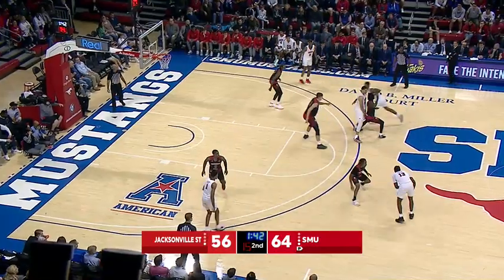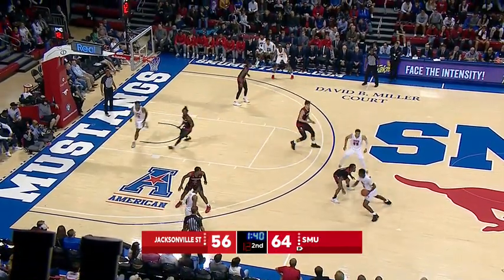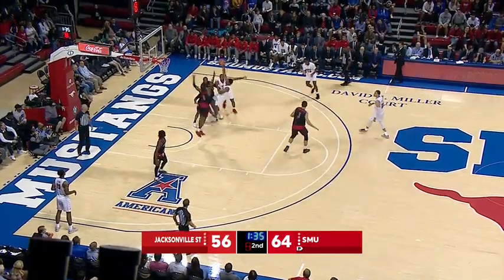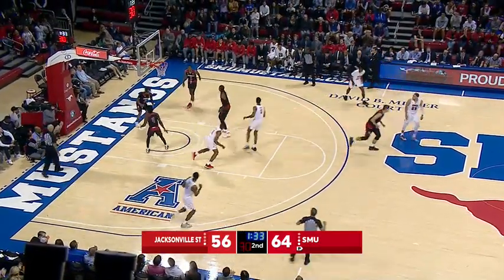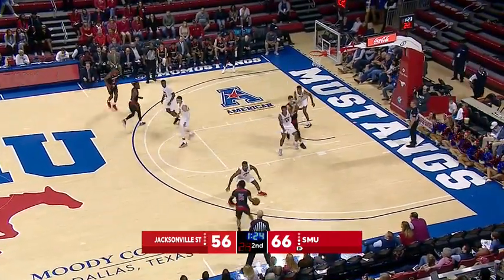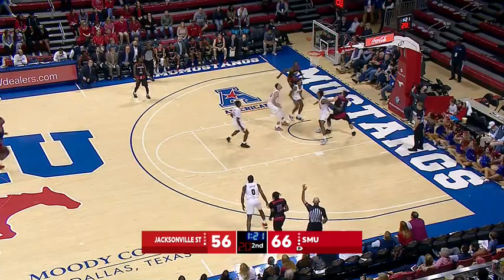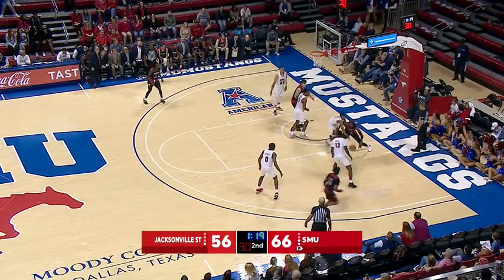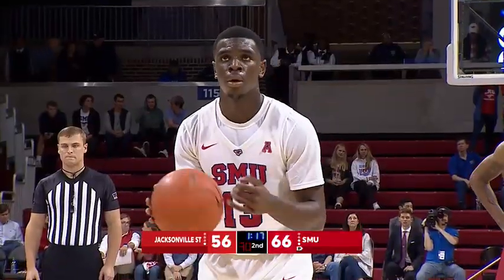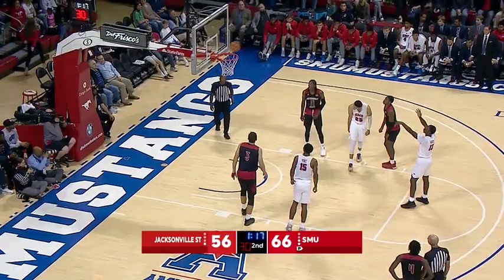Jolly and Mike up top. White with it. Pass, screen to his right, went to his left. Hunt now into the lane and able to get it. Really good recognition by Hunt on that possession. Short shot clock, and he took it to the rim and laid it up nicely. Oh, and a missed three-pointer. In the mix, but I love the competitiveness.